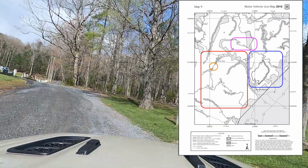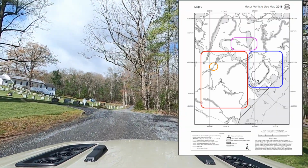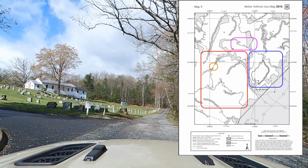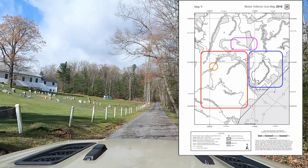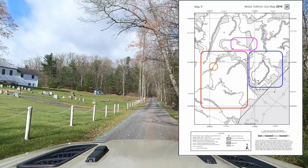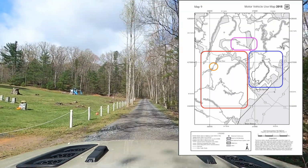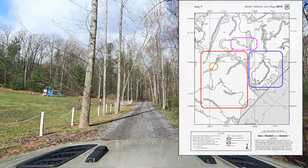On the blue box on the right-hand side, on the far right side of the blue box, that's where we currently are, and this is the trailhead. The general idea is you go up Long Run trail, and that will take you to the parking lot for Dictum and Second Mountain, which is the dashed lines in that big blue box, and that's kind of interesting.